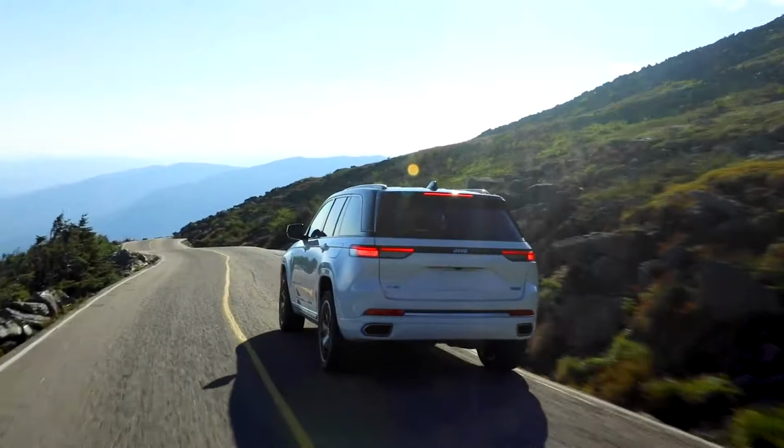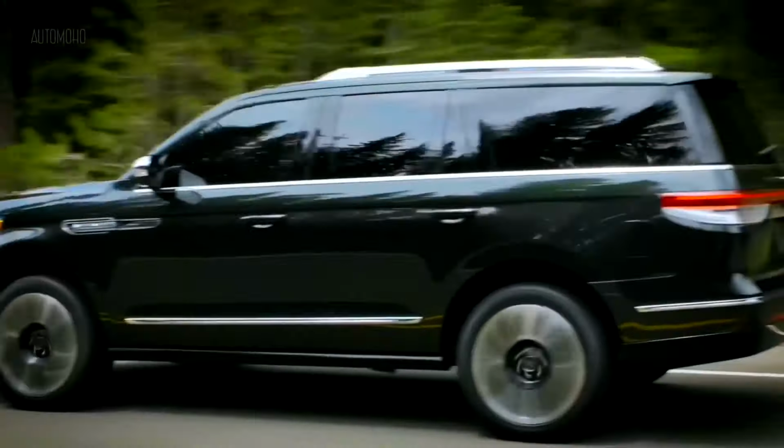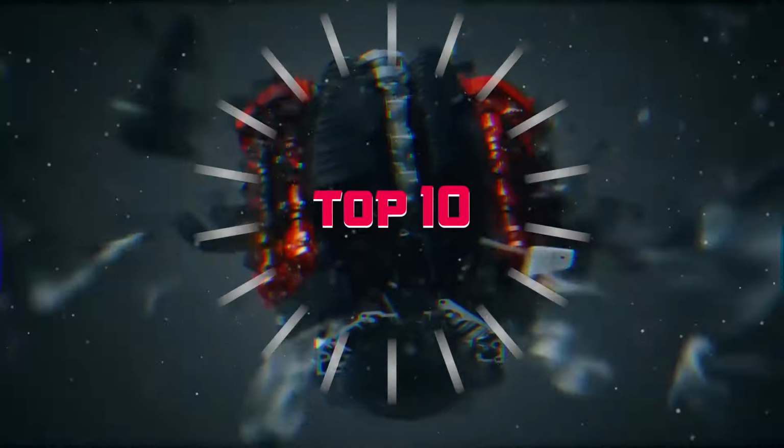Some American SUVs are built to last forever, powering families and job sites for decades. But here's the kicker. A few engines on this list will blow your mind. Ready to discover the top 10? Let's dive in.